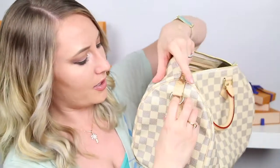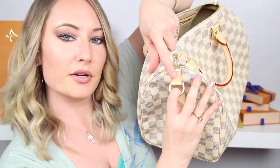And then on the exterior here, underneath this D-ring, it is printed with a 30, and that refers to the size. So this being a Speedy 30 means that it is 30 centimeters from this point to this point in length. So they go from 25, I think they may make a 20, I'm not sure, but they go from 25 for sure, 30, 35, 40. And then from there, you get into the Keepall styles, which are essentially the same.